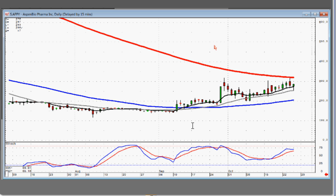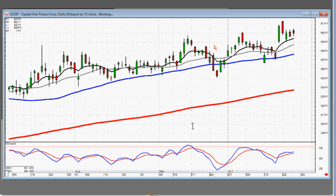COF still earns you a lap. This one, as long as it's in a slow, steady uptrend, you stay with it. As far as a trader, it doesn't have the fluctuation to be a good trader. For a long-term hold, continue to hold, as long as it doesn't close probably below the 50. That seems to be the support level.